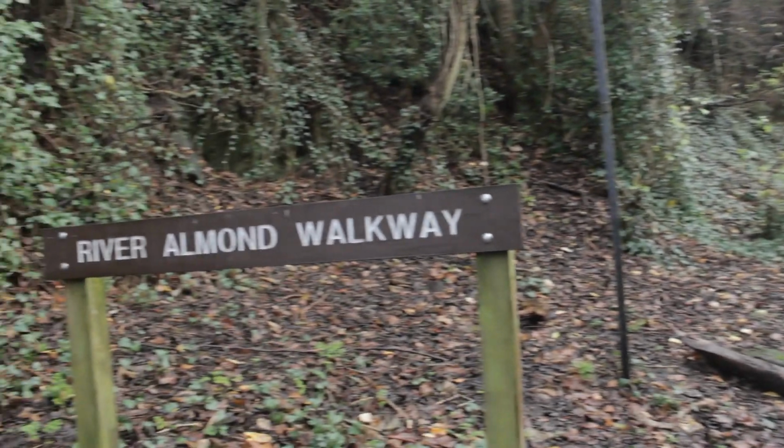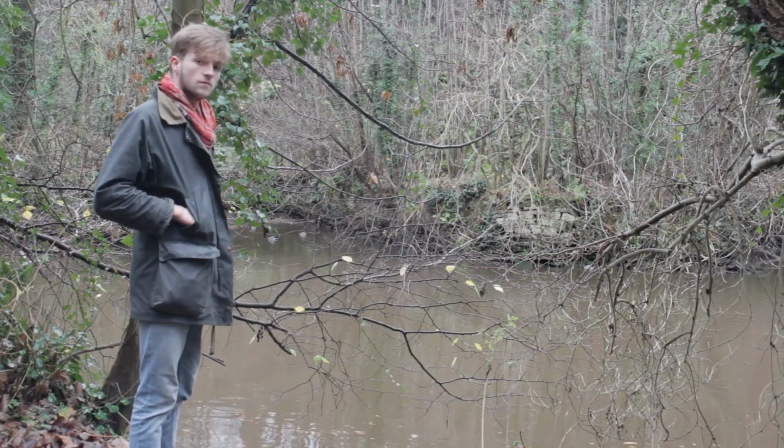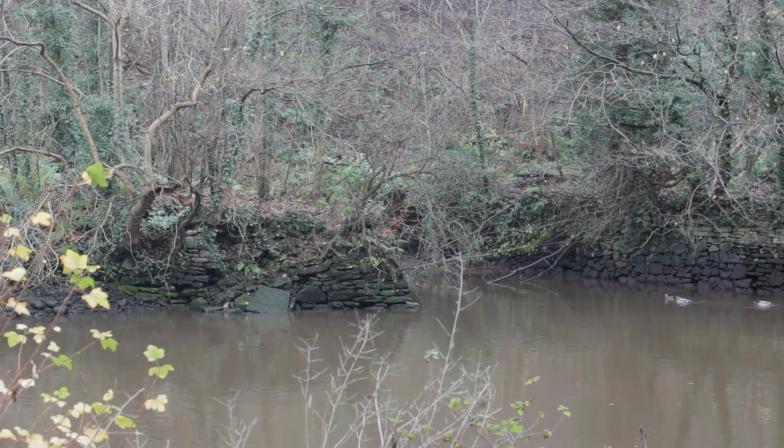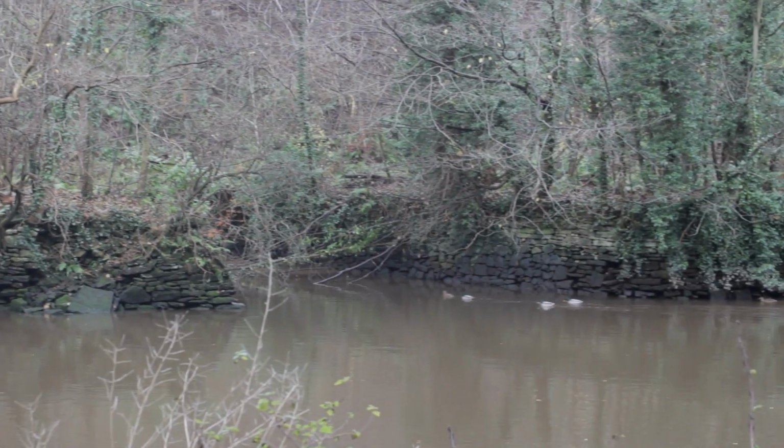Heading upstream, on the far side of the bank, you can see the Craigie Quarry docks. Now we'll get to the actual quarry itself later on, but this is where the boats would have come in, depending on the tide, and loaded up.